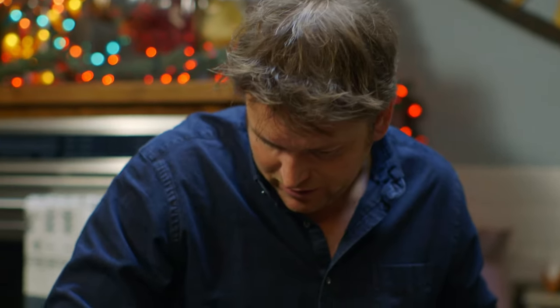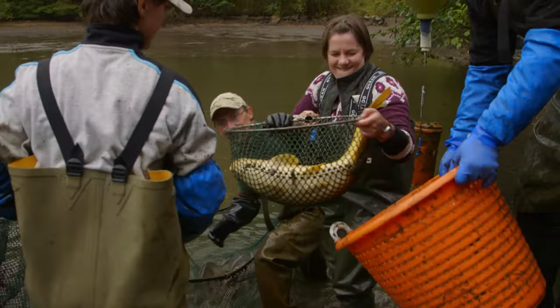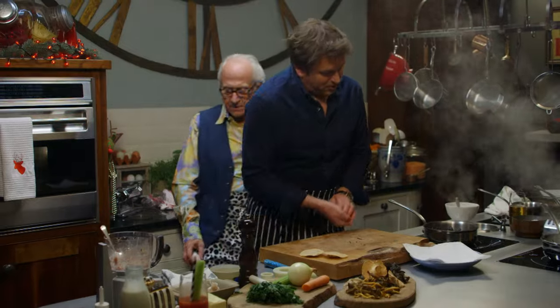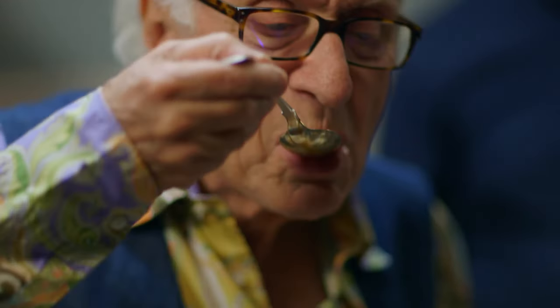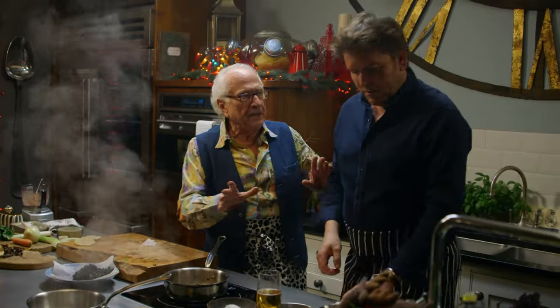Looks like Christmas already, look at that. Over in Austria, they have their own traditions, and Annie Gray dives straight in. Wow, quite an exciting way to get your Christmas dinner. While back here, food legend Michel Roux drops in. No pressure then. It's only Christmas once a year, so don't panic, OK? I'm not panicking. I just happen to have a three-star Michelin chef in my kitchen.